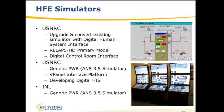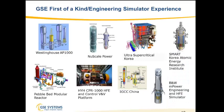And this is why we feel somewhat qualified in talking about this, and we've been working on a lot of what we'll call first of an engineering simulator projects, whether they be nuclear or non-nuclear. Westinghouse AP1000 and the simulators that we're building with them for the Haiyang and Sanmen plants in China, as well as the Vogtle and SCANA plants here in the United States, working with several different small modular reactor design companies, whether it be NuScale, B&W's mPower, the SMART reactor from Korea, and what used to be the Pebble Bed Modular Reactor out of South Africa before that project was terminated.